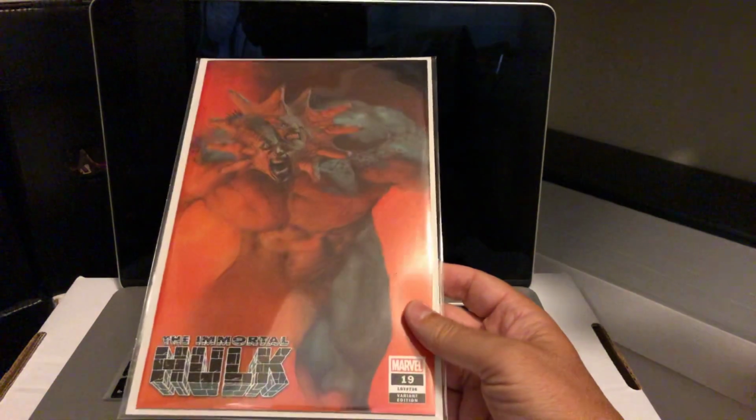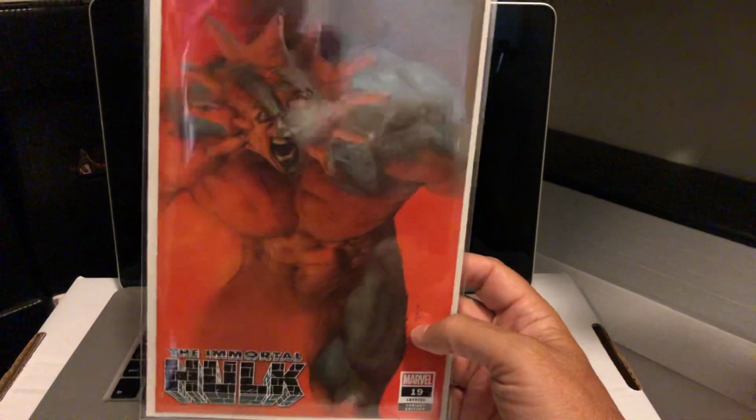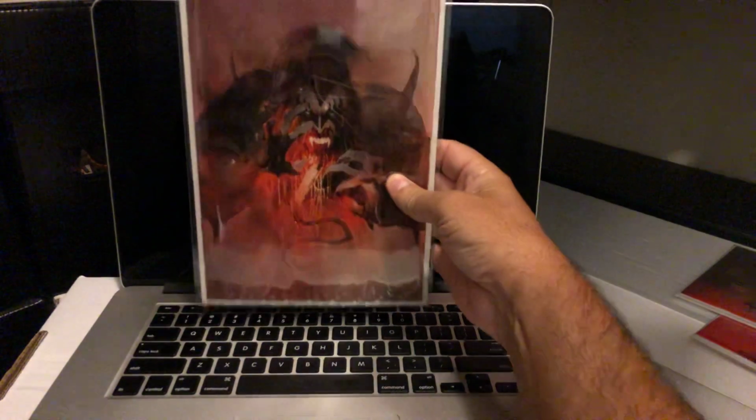Nice red cover, and again, like I said, I'm kind of a sucker for a red and black cover. So I just thought this was a really nice looking book, and I think I've shown this in a video before too, so that might look familiar.